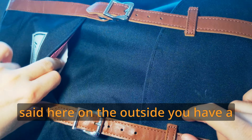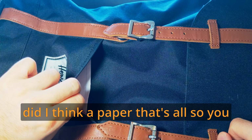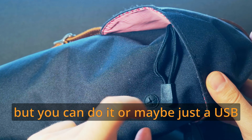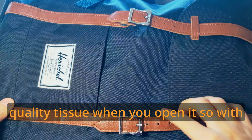Here on the outside, you have a little pouch, which is not closed. So it's just like this. You can put, like she did, I think, a paper, that's all. That's all you can fit in here. And then, what's more on the outside, you have here a little hole to put your MP3 cable. So I think it's kind of a thing of the past, but you can do it. Or maybe just a USB cable and you have your battery inside. And nothing really more about it on the outside. Just plain black, not so high quality tissue.